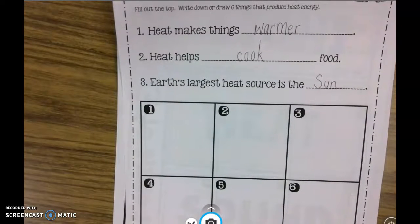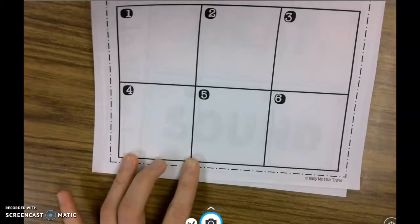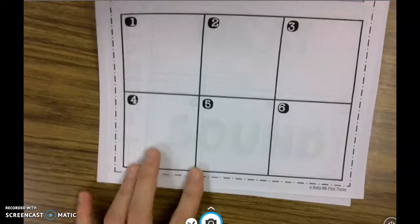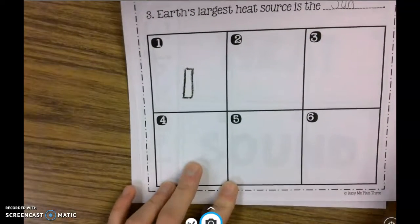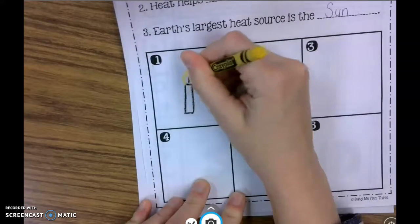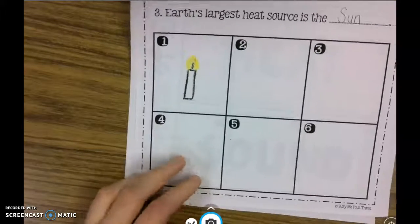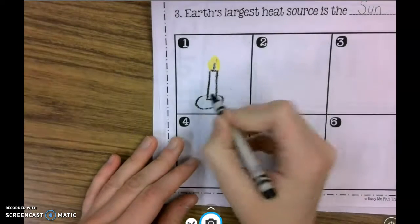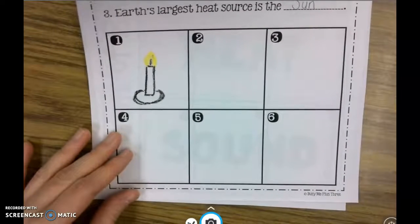I'm going to get my crayons, and we're going to do 3 together, and then you can do 3 on your own. So when I think of heat, the first thing you might not think of is actually a candle. We don't really use candles anymore. We don't really need to, because we have electricity, right? But in the olden days, that was their main way to get light and to get heat, besides a fireplace. So I'm just going to draw this. Okay, there's my little candle. That gives warmth.